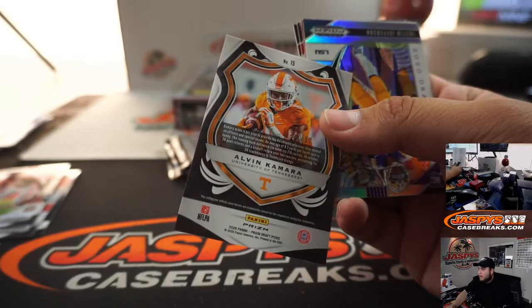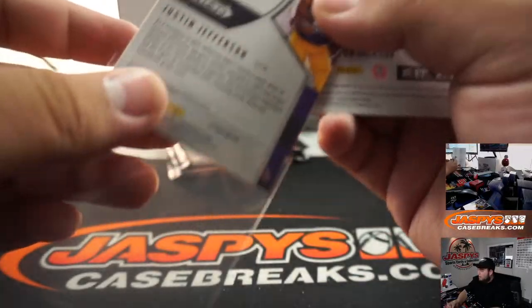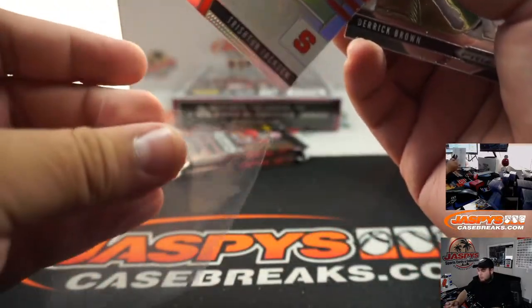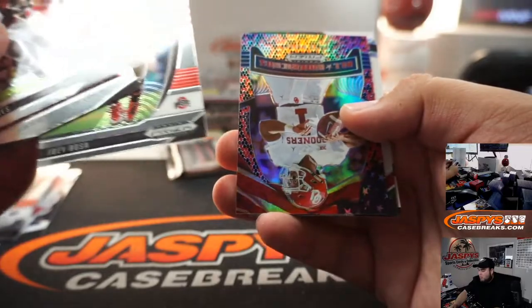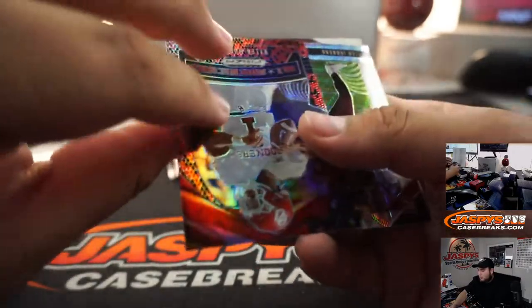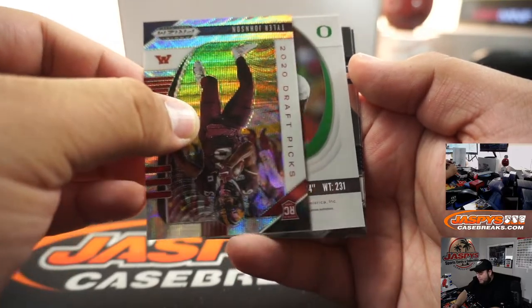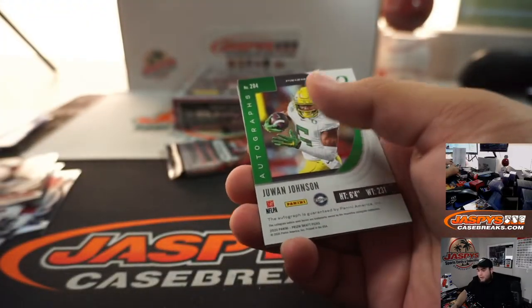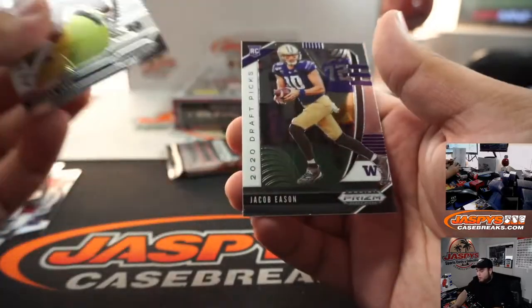Alvin Kamara to 99. Justin Jefferson. Tristan Jackson for Syracuse. Snake, Kyler Murray. And have we finally got him? No, Juwan Johnson. I feel like we haven't pulled any Herberts just yet. Nice, four left. Awesome. Juwan Johnson, though, good receiver. For Oregon. Jordan Love, Jacob Eason.